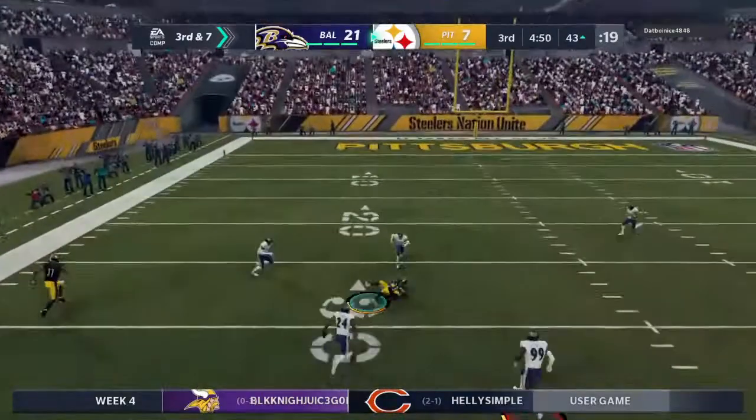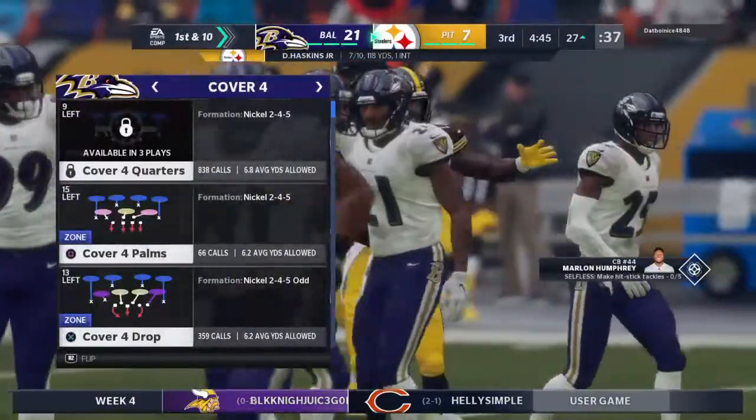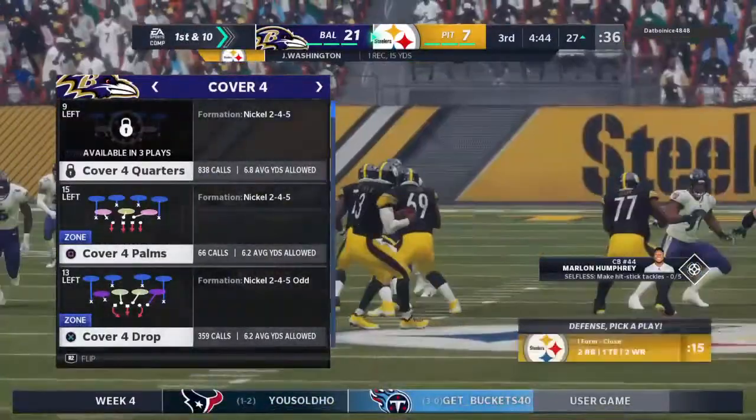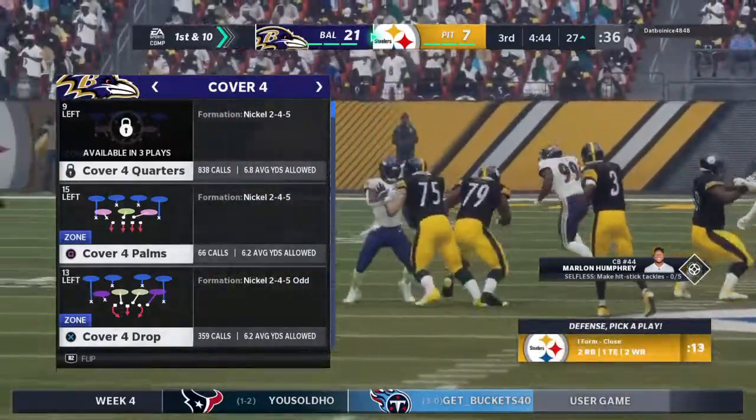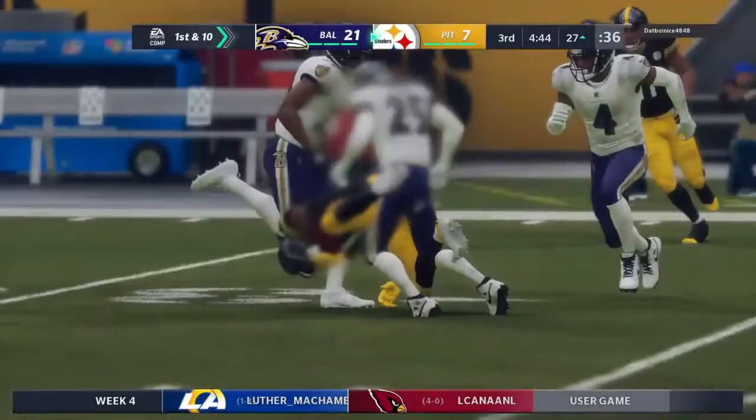Out of the shotgun, Haskins. But it's brought in by Washington. And he will have a Steelers first down as they're able to get the 3rd down conversion. He was held without a catch in the first half, but he's got one here, and he also picks up a first down.